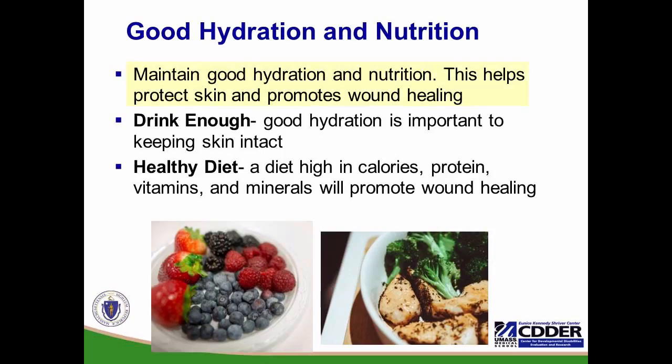Good hydration and nutrition. Again, protein is the key. It's so important when you're helping your client to choose foods. We want to choose a high protein. We want to make sure they're drinking throughout the day. Protein is the biggest builder to skin and healing. We need to maintain that hydration and nutrition. Clients need to drink enough, they need to be hydrated, and they need to choose things from a healthy diet.